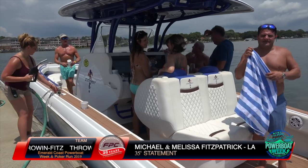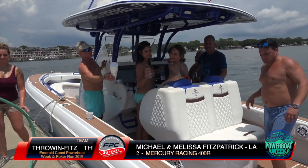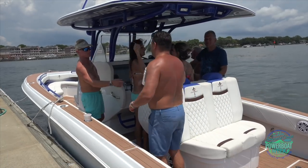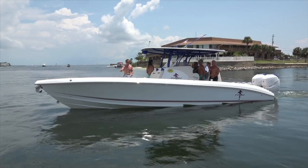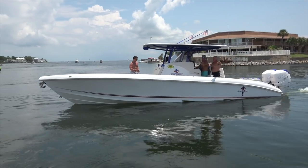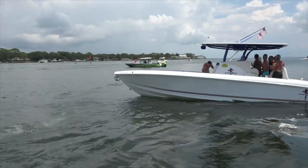And we're finally catching up with Mike and Melissa Fitzpatrick from Louisiana, their 35-foot Statement center console. Mike joined us on this run a year earlier, and here they are back again. They stopped off here at Brooks Bridge for a little fuel and getting back now out onto the waterways, heading westbound to Juana's.